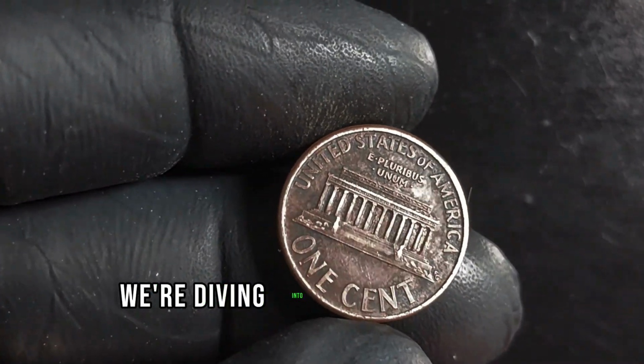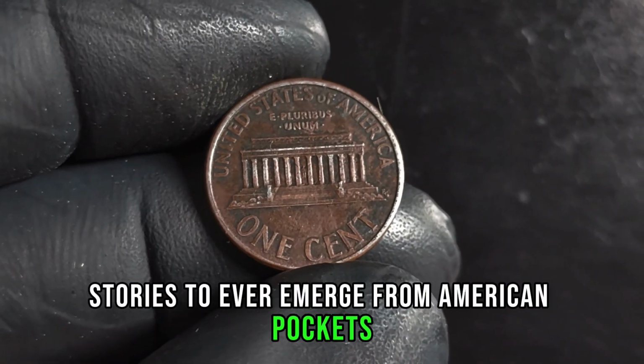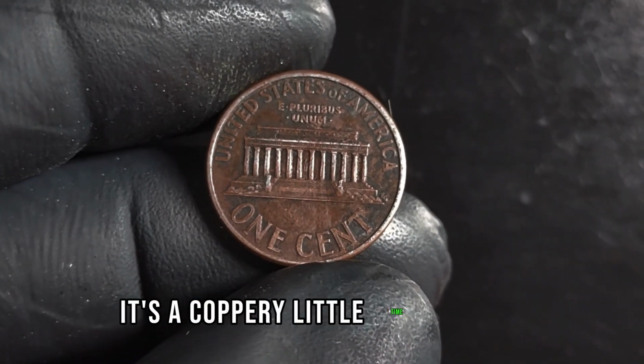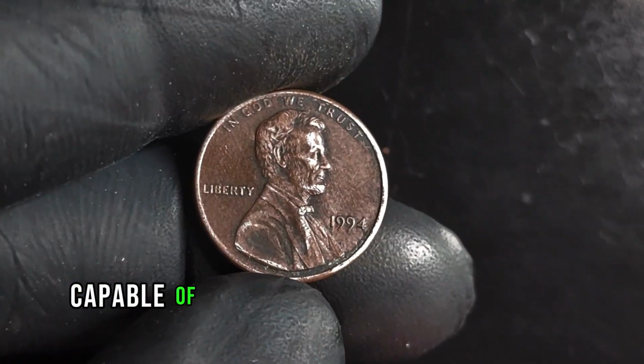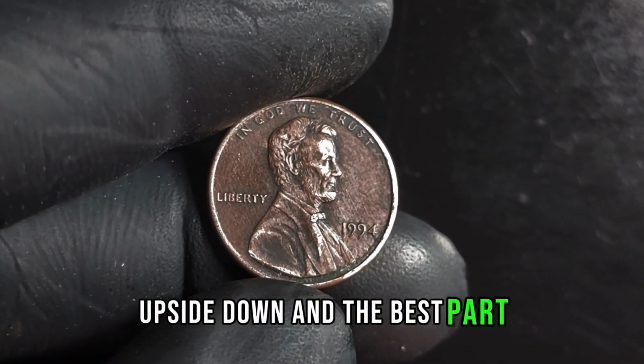Today, we're diving into one of the most astonishing coin stories to ever emerge from American pockets. The 1994 no-mint mark Lincoln penny. It's a coppery little time capsule, seemingly mundane, yet secretly capable of flipping your entire financial future upside down. And the best part? It's still out there.